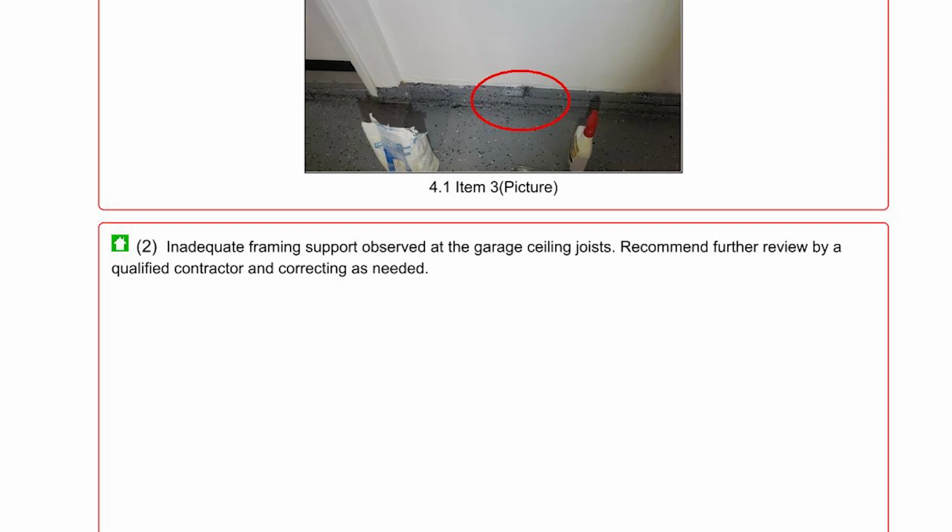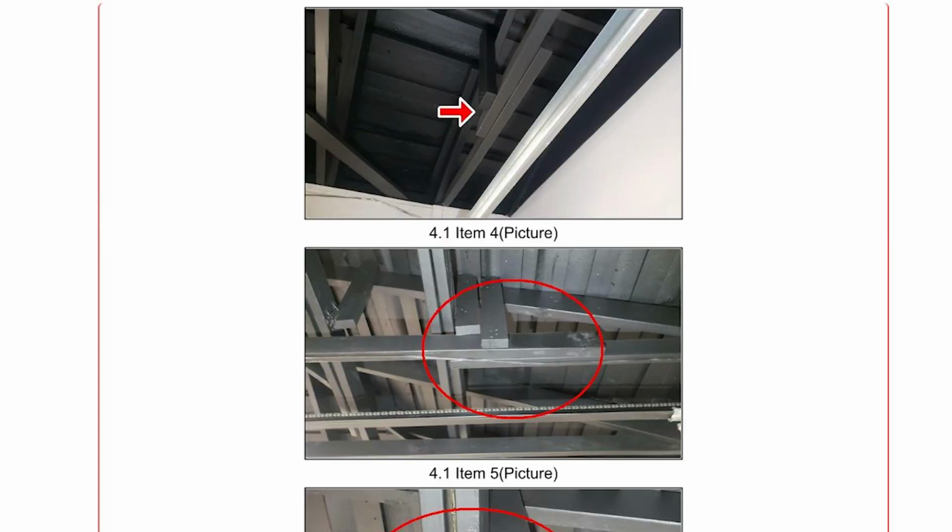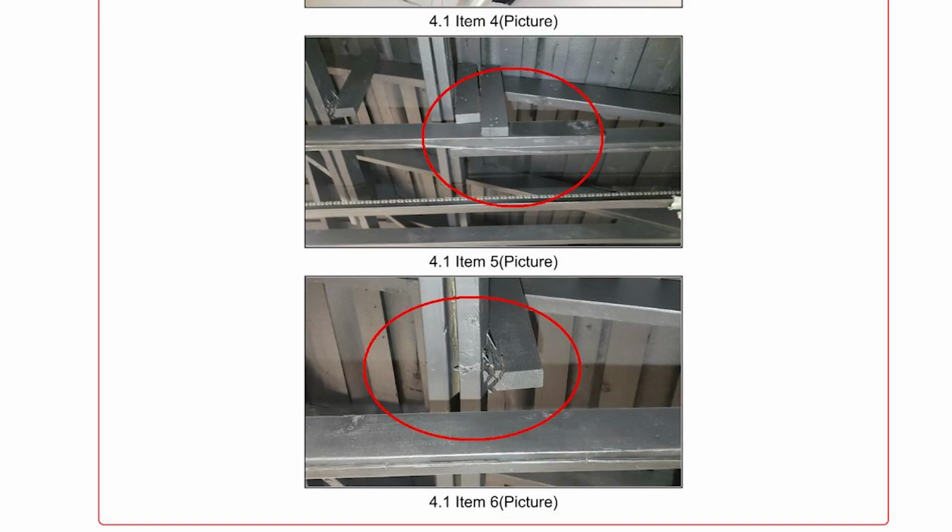The next, right underneath that in this category, is inadequate framing supports. What he wrote: inadequate framing support at the garage ceiling joist. Then he recommended a contractor, William. So then he's got some pictures there. You can see that the ceiling supports are spliced. Then they've added some extra supports connecting those so they don't sag down to the rafters, and it's just not the right method. Correct, because roofs aren't designed to be pulled downwards.